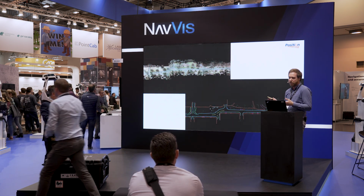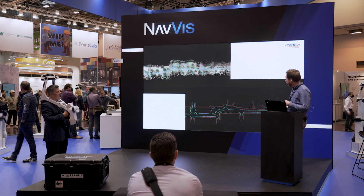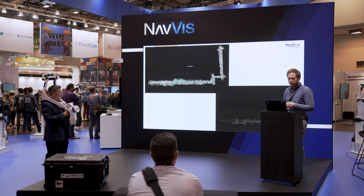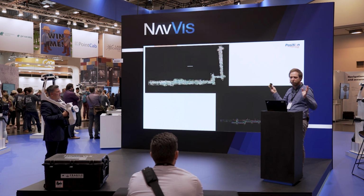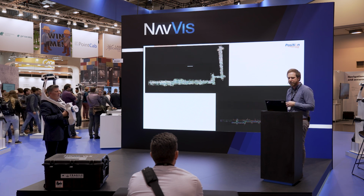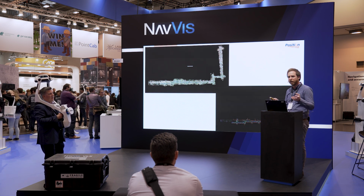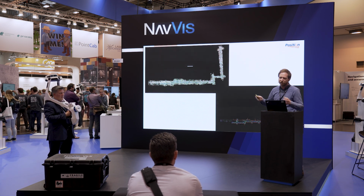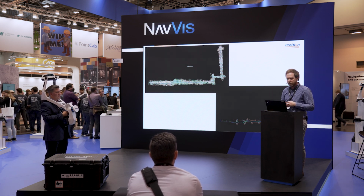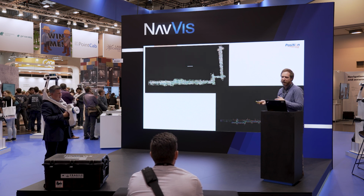And this is an image of the end result. So you can see the colorized point cloud on the left. You can see the line work there on the bottom right. And then that's the full extent of the project. So 1.5 kilometers of road survey. And I believe the VLX data came within 20 mil of survey control across that entire 1.5 kilometer section. Each of those scan setups or trajectories, each data set was about an hour of collection.